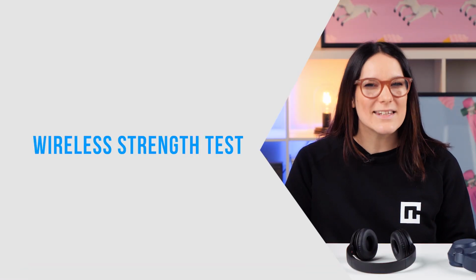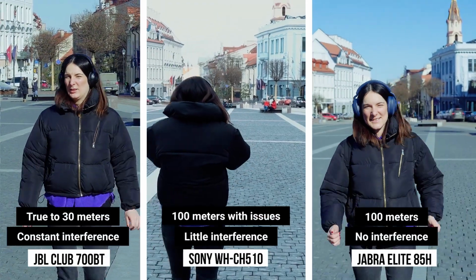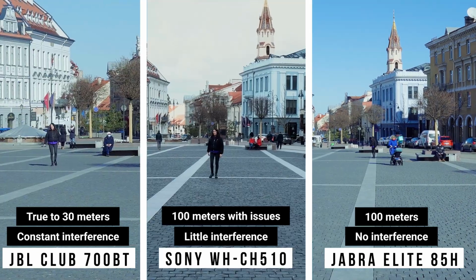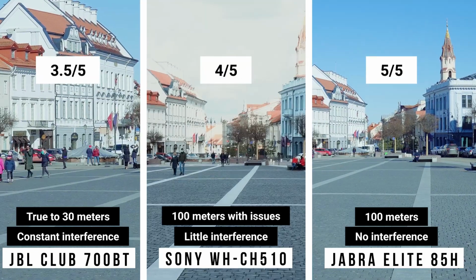Let's talk wireless distance. So I did a few tests, and all of these support 5.0 Bluetooth, but I wanted you to really understand what that distance looks like if you want to walk freely in the gym, the office, or just even in your garden. All of these headphones supposedly support about 10 meters or 30 feet, and we even tried out possible interferences from cars, from traffic lights and walls, just to check that Bluetooth strength.